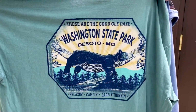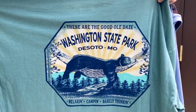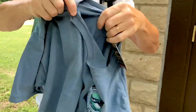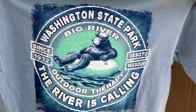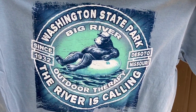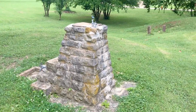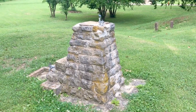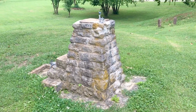So I got myself a new shirt. I love it. Relaxing, camping, and barely thinking. And hubby's shirt is a little different. It's got the bear resting on the river since 1932. This is the water fountain, and I've seen these before, built by the CCC, built to last. Pretty cool, huh?